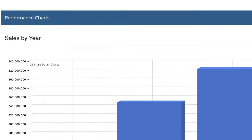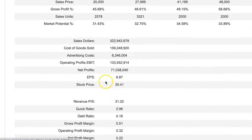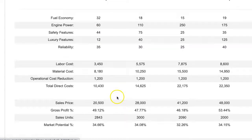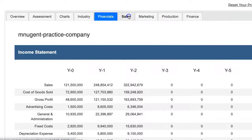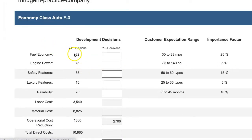Okay, moving back up. I can go to the industry and see how my competitors did with their cars. What were their overall total points? I can look at that closely, then move into my financials to review that, and then back into sales. Now I'm back in my next year, and I see I have my year 2.